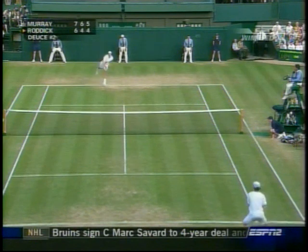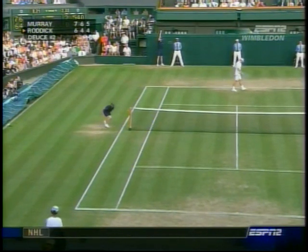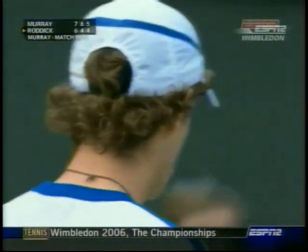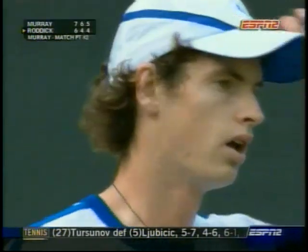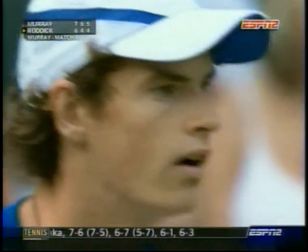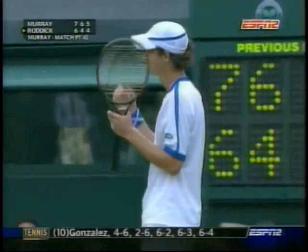Deuce. That is out. Andy Roddick won the US Open. He was a finalist in years gone by, 3 years ago now. Finalist here last year and the year before. Match point down in this third round match now. Teenager from Scotland. Game, set, match, Murray. 3 sets to love. 7-6, 6-4, 6-4.